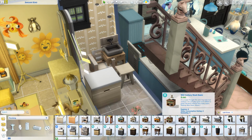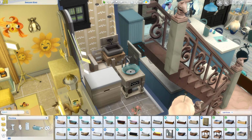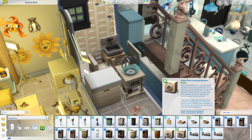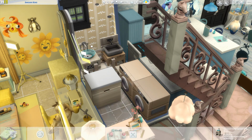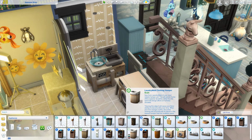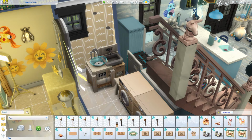But yeah, I was pulling out different things. I didn't learn my lesson from any of the other rooms where I tried to plunk a bunch of stuff into a tiny room. This is where I found the washer and dryer, and this is when I decided to do a laundry room. I was gonna do a bathroom till I saw those, and I'm like, those are perfect, so we're changing the plan.